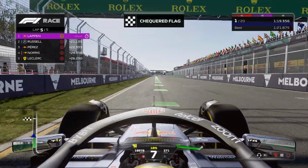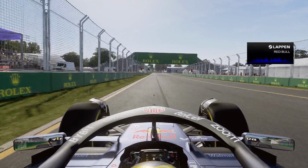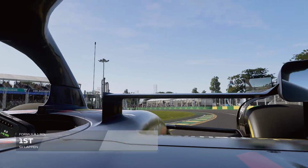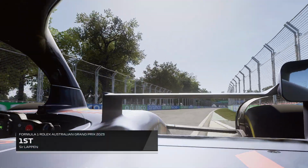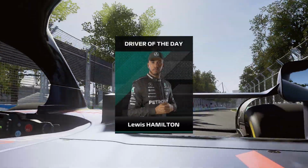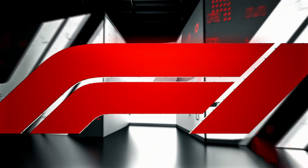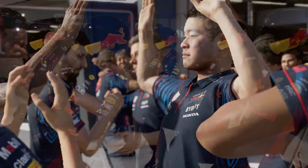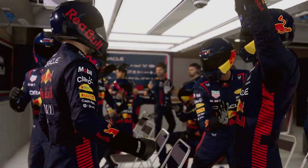Sir Lappin takes pole position. George Russell in second place and Sergio Perez on the podium. The Red Bull 1-3, Mercedes takes the second place. Driver of the day goes to Lewis Hamilton. Red Bull is solidly locking in their performance for the Constructors' Championship. Sir Lappin is doing some damage as well, making a lot of points in the first three races. The same with Sergio Perez.